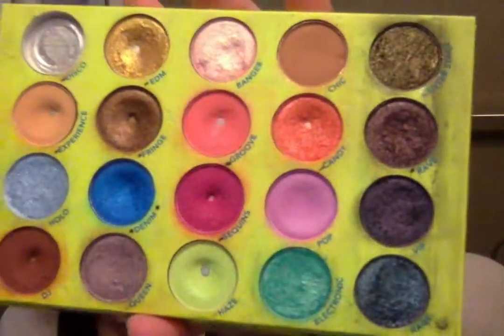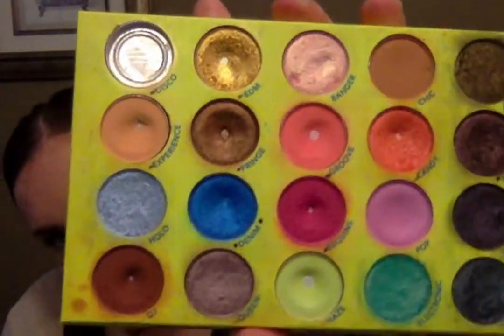I have 1, 2, 3, 4, 5, 6, 7, 8, 9, 10 pans in here. If you can see all that pan. Again, I used this one as a Franken. I love Frankening things, guys. So this is 10 shades out of 20.